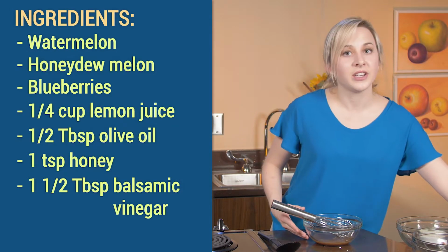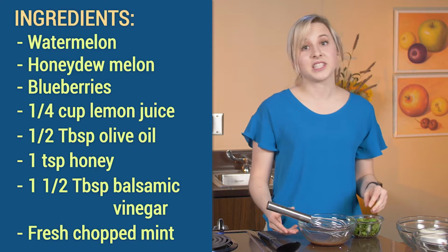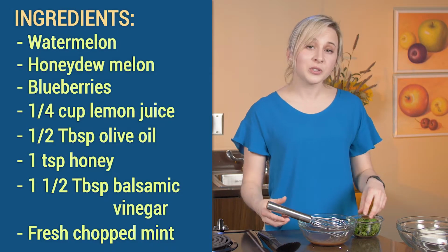Finally, I like to add fresh chopped mint. Mint has antibacterial properties. It has a really refreshing taste and can be soothing on a sore throat.